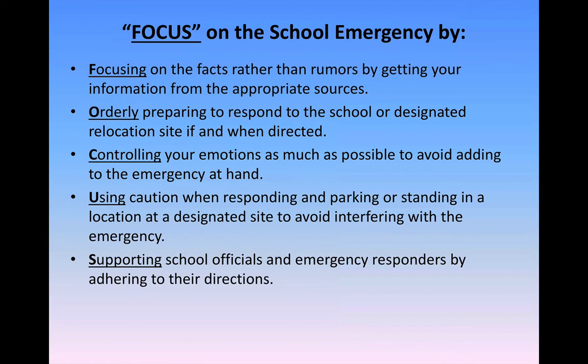Control your emotions as much as possible to avoid adding to the emergency at hand. This will already be a high stress situation for you and for the students. Make sure that when you show up, you are not out of control emotionally, because your student needs you to be strong. Use caution when you respond, and park or stand in a location at the designated site to avoid interfering with the emergency.